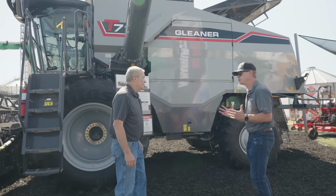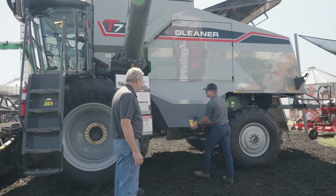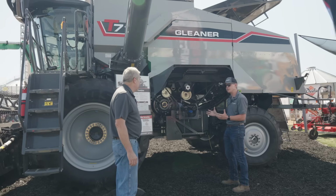Now there's two ways you can open it, right? Right. So there's a typical way guys are kind of familiar with, in that we're opening up down here to be able to access the DEF tank, to be able to fill with DEF or do anything they need to do down here.